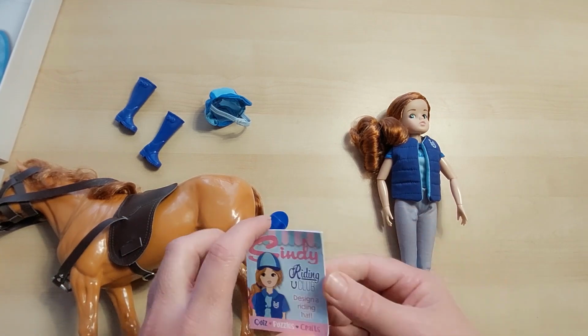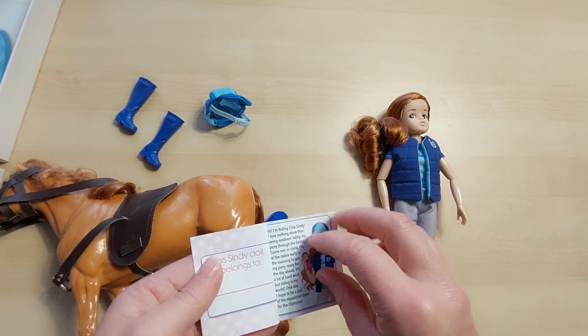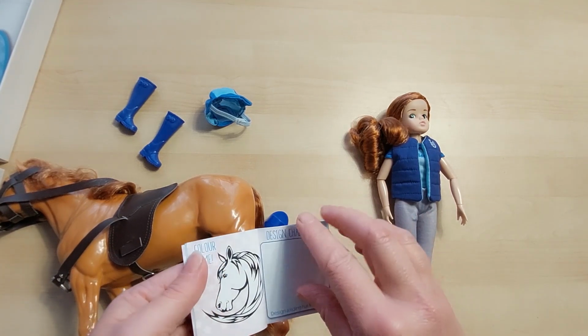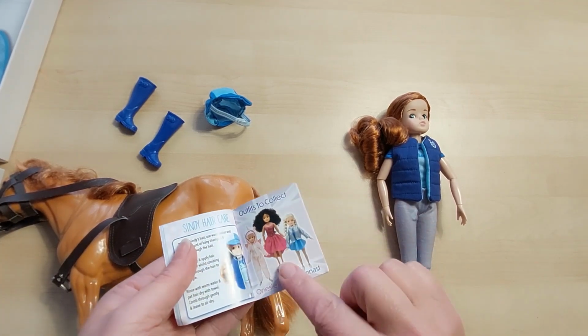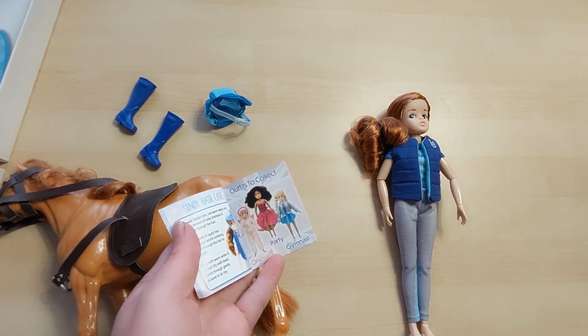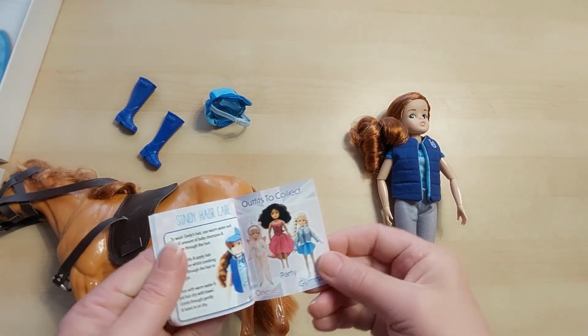I have, like with previous, a little book. Now, I don't know whether it is the same. I don't think it will be because obviously it's a different doll. So yes, it tells you a little bit about the crafts. We have some different activities in there. And again, little preview. Now, I know I pulled this away quickly yesterday because I didn't know whether it would be a spoiler, but a few people have put it on Facebook. So let's have a look.